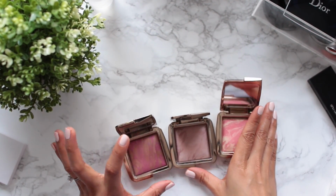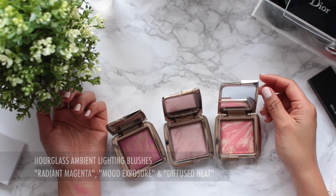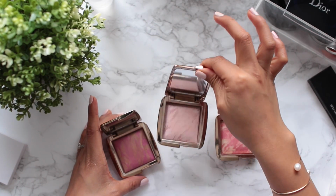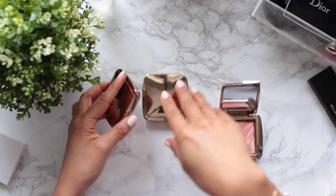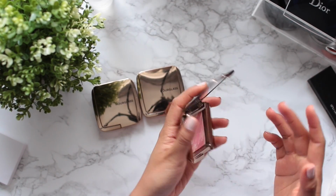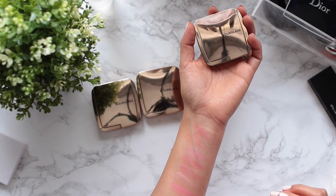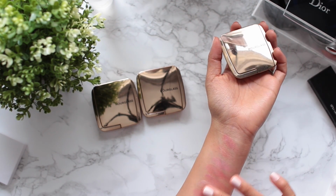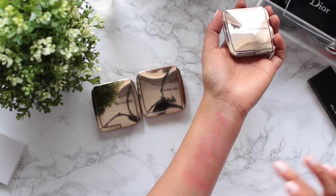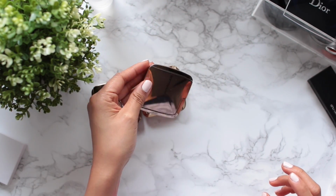And then obviously the Hourglass Ambient Lighting blushes. I love all 3 of these. Mood Exposure is definitely my favorite, along with the Radiant Magenta. I really like Diffused Heat, but as to whether or not I need this one in my collection is a toss-up. I do really like the formula, but again, all of these blushes just look so similar. I'm gonna keep this one for now and revisit it later on.